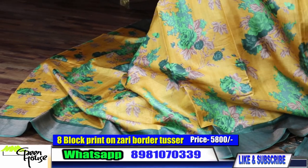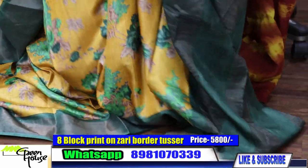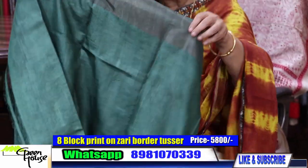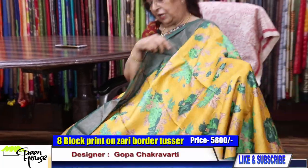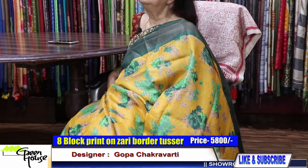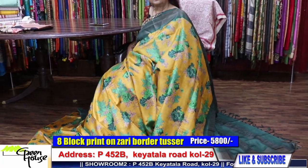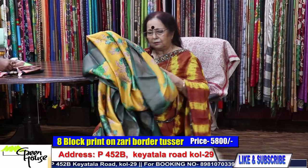5800 for these pieces. They're all zari bordered tusser. This is the achal section. And the blouse section, same. Pair it with this blouse. It will look very nice. And the sari. 5800 only. Quality is good, 5800 only.